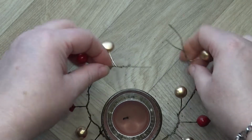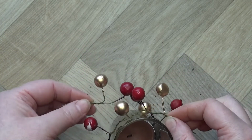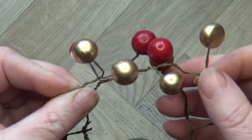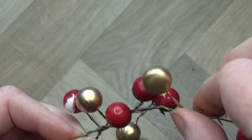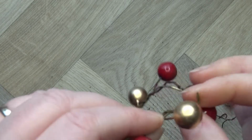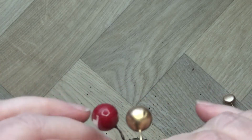So, take your candle, whatever size it is, and then you can just wrap it around. Now, because it's longer, what I'm going to do is overlap them. So the berries need to be about that big. So I've overlapped them, and what I'm now going to do is feed these between. Now that bit's come off, that's okay. So if I put a gold between that one, all I'm going to do is just wrap this wire around the other wires.